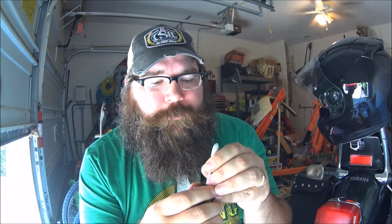I'm almost at the end of this bowl. You ever tamp with your finger? My grandfather was my inspiration for pipe smoking, as I said in my first video, and I don't think he ever owned a tamper. I never saw him use a tamper. It was always his finger. And I've picked up that bad habit, I guess. I have burnt the tip of my finger multiple times because of it.